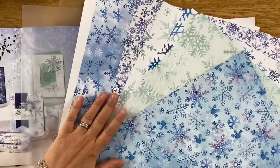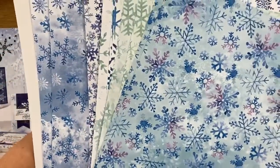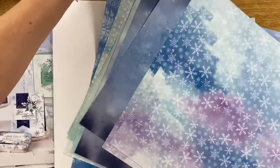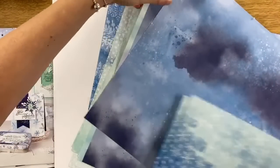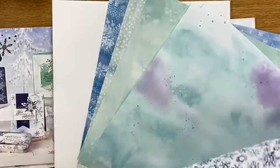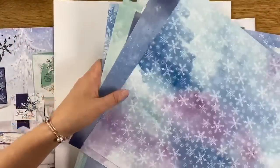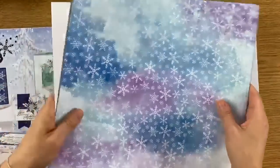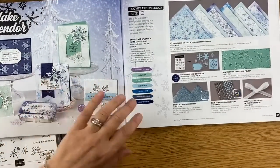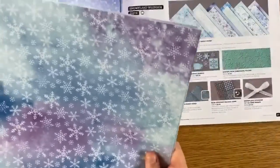So this is the Snowflake Splendor designer series paper. It's very, very pretty. If you like those cool colors, look at that. It's just lovely, really. Love that. And the snowflakes on here, just really, really nice. So some fun patterns for you guys to work with, and beautiful shades of blue. And again, remember, you can see the colors that it coordinates with right here in your holiday catalog, or underneath the designer paper. Okay, so you can see that, and you have access to that.